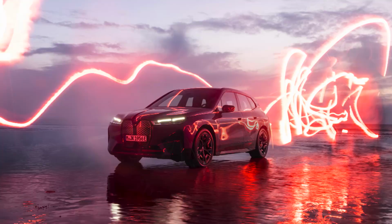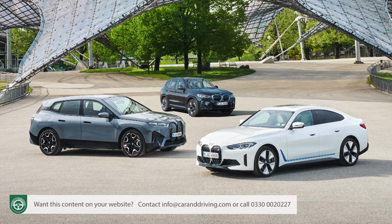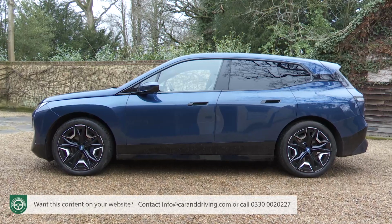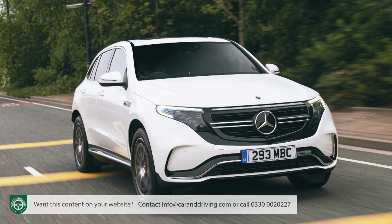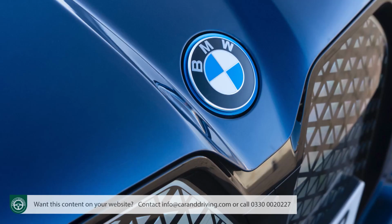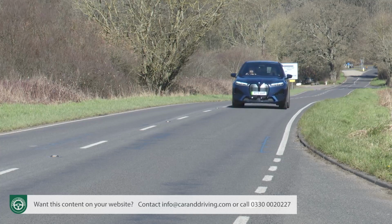BMW now has a full electric flagship model of fitting stature in its i range of designs. This car, the iX. It's a large luxury SUV aimed directly at the Audi e-tron, the Jaguar I-Pace and the Mercedes EQC, and it showcases everything the company knows about zero emissions motoring. As it turns out, that's quite a lot.